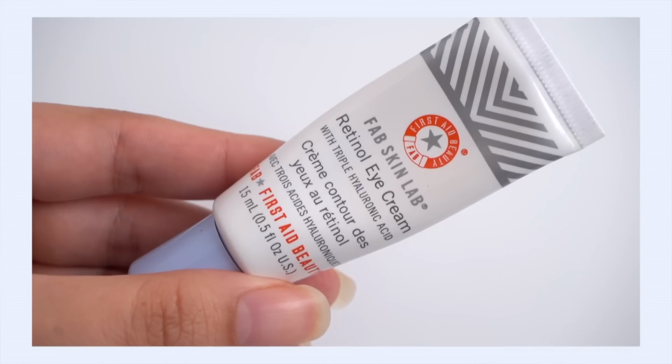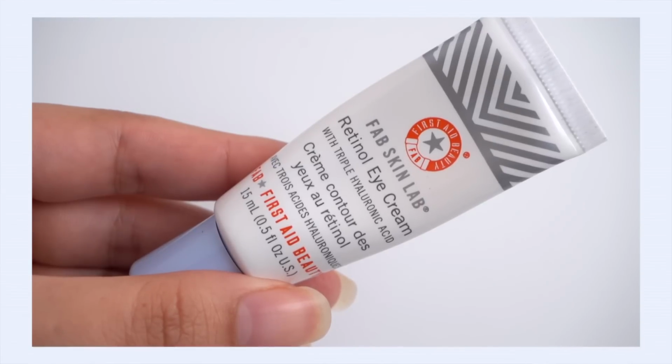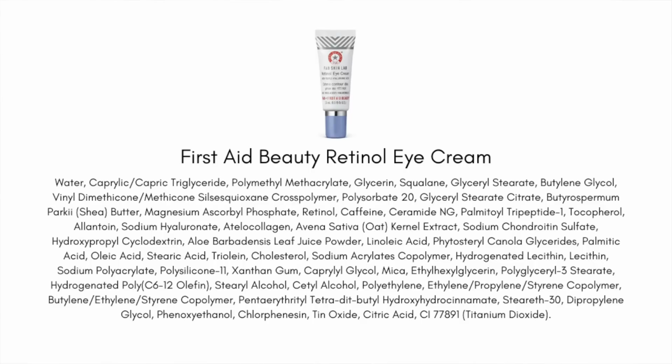Now let's talk about the First Aid Beauty Retinol Eye Cream. One of the biggest things here is they are using micro-encapsulated retinol, which is slow-release retinol. It's the same thing. So they both are utilizing slower-released retinol, which helps cut down on irritation. You might notice that this ingredient list has quite a few barrier-supportive ingredients, like ceramide, cholesterol, and fatty acids. That's really good, especially to cut down on irritation associated with retinoids.